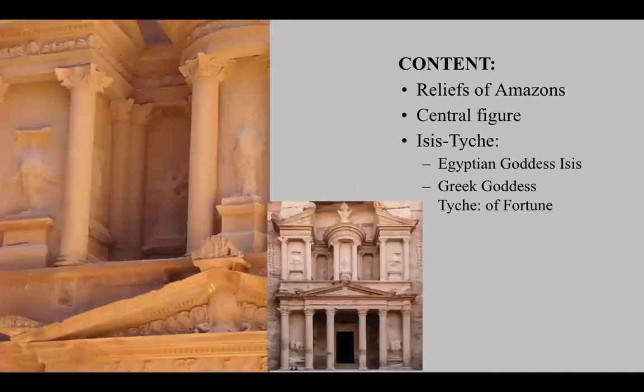Okay, so the imagery. I don't know how many images or all the nuances that they'll ask you on the content, but it has different images that are fairly visible today. It has reliefs of the Amazons, the story of those large women warriors. It has a central figure of Isis-Tyche, which is a combo god: the Egyptian goddess Isis and the Greek goddess Tyche of fortune.